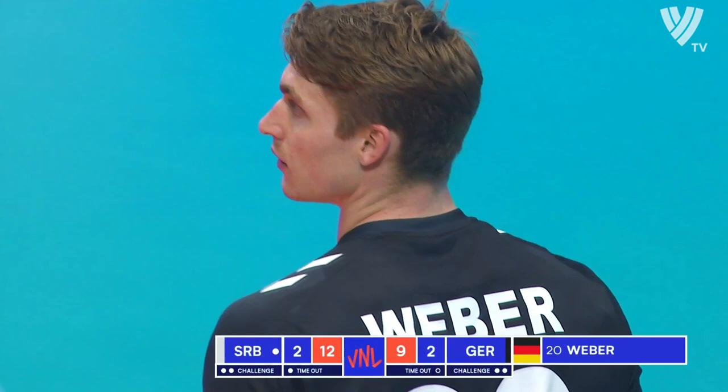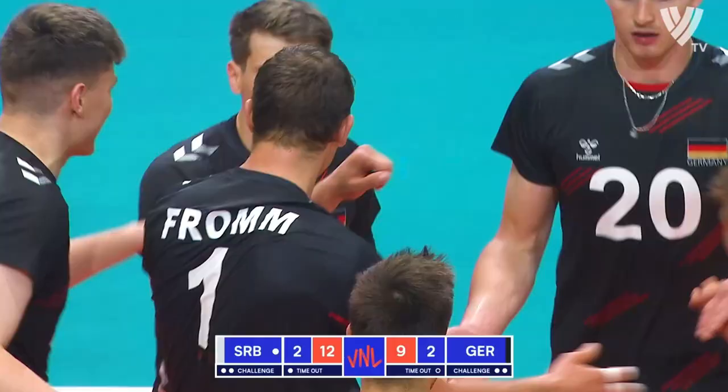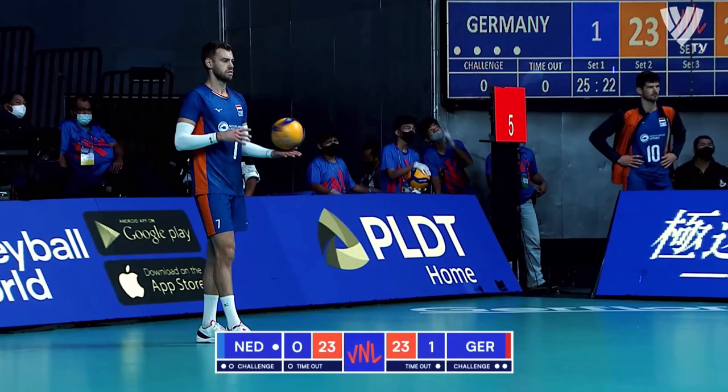Nedeljkovic again, a three-point Serbian lead. Can they finish it? Fromm on the back row combination. And here is the server, Johannes Chila. Keep that incredible run and set for the... Refreshed. Revived. And he closes out.